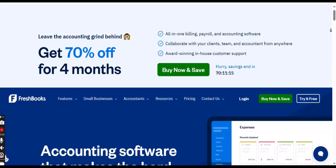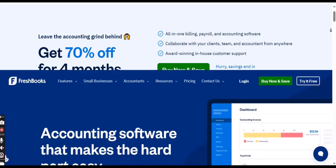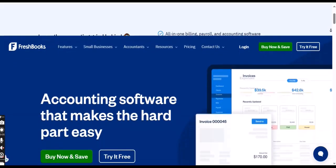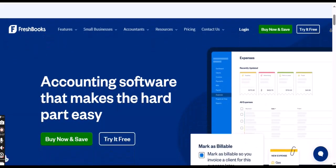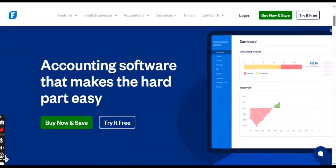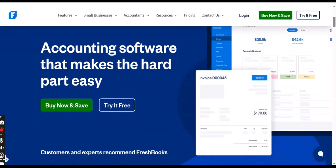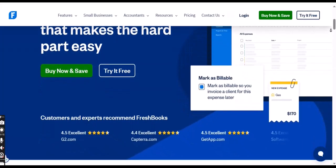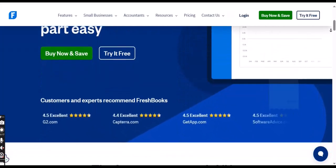applicable, and monitoring project profitability. Proposals. Create and send professional proposals to win new business, often with customizable templates and e-signature capabilities. Basic reporting. Gain insights into your business performance with fundamental financial reports, such as profit and loss statements and expense reports.